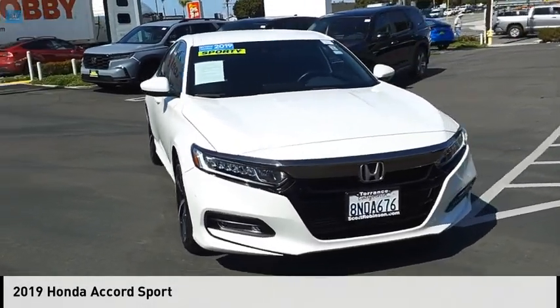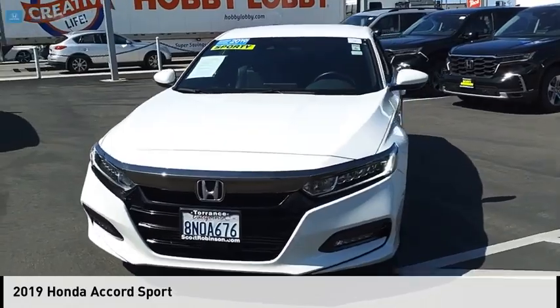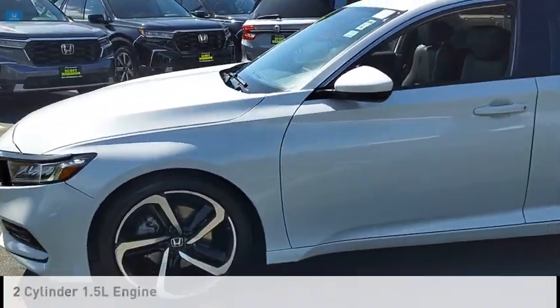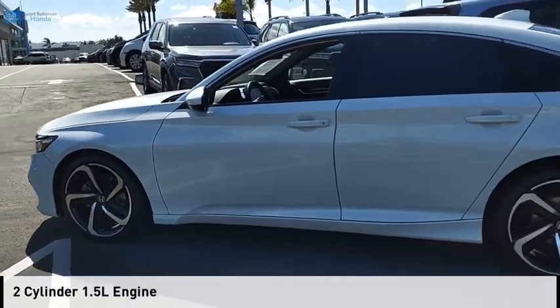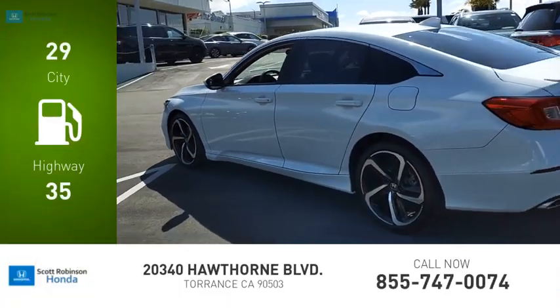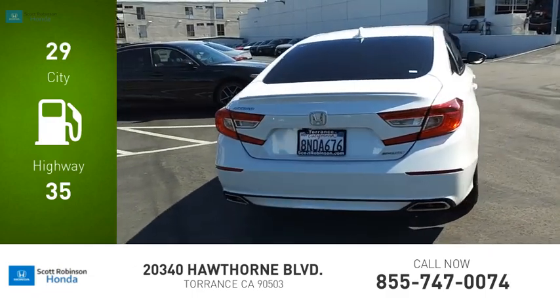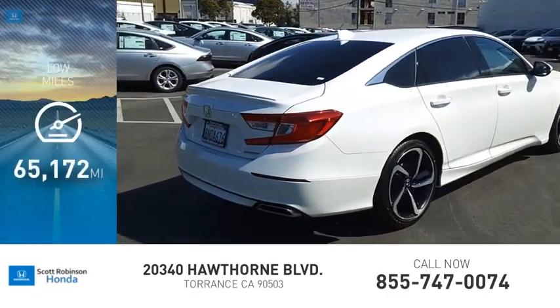We are pleased to show you the 2019 Accord. This vehicle is powered by a front-wheel drive, 2-cylinder, 1.5-liter engine. Great fuel efficiency saves you money by requiring fewer trips to the gas station. This vehicle has less than 70,000 miles.